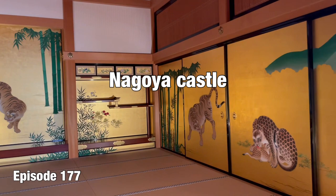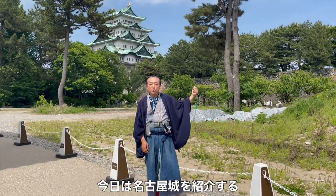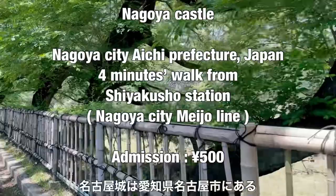Deep Japan. Today I'm here at Nagoya Castle. Let's go and see. Nagoya Castle is located in Nagoya City, Aichi Prefecture.